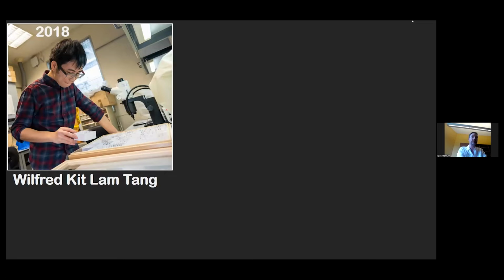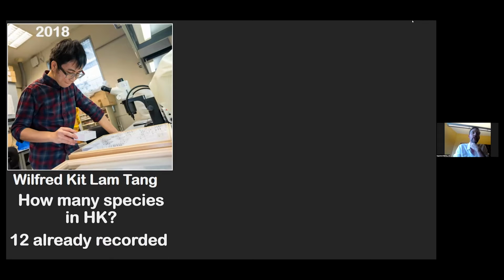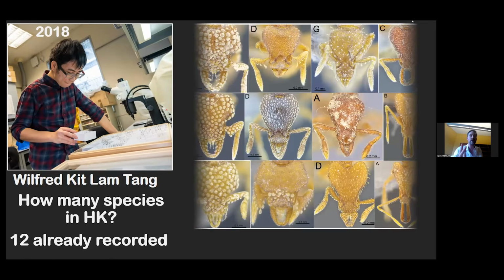And here in 2018, one of the students in my laboratory, Wilfried, approached me and said he was interested in doing a revision of the species in Hong Kong. And we asked a very simple question: how many species of Strumigenys can be found in Hong Kong? We didn't start with a blank slate. There were actually 12 species that had already been recorded in Hong Kong. But we decided to go back and, with all the collection that we had been doing over the previous 4 years, we started looking at those species.